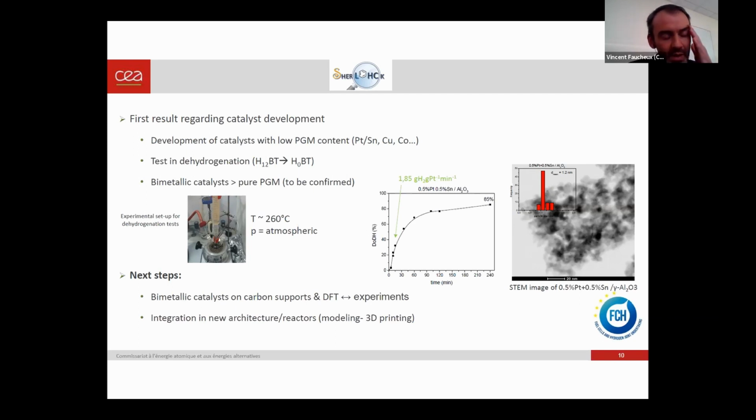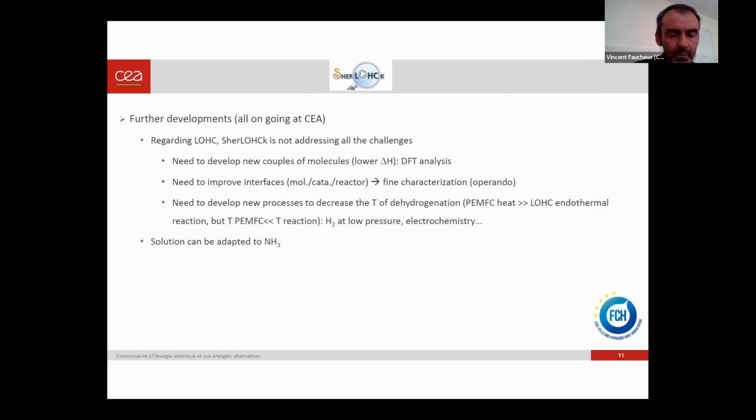We also have to integrate such materials. So today it's on alumina, but to integrate them on carbon support because the thermal conductivity and electrical conductivity of these materials are better. And at the end, to integrate these materials in new architecture, which we are developing in parallel. So next slide, please.